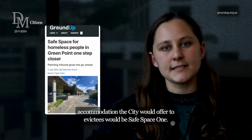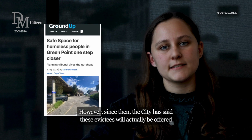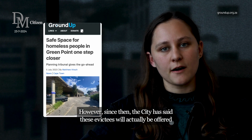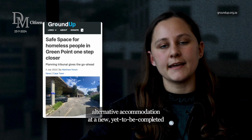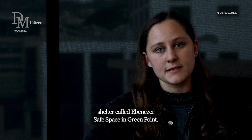At the time that the court order was handed down, it seemed that the alternative accommodation the city would offer to evictees would be Safe Space 1. However, since then, the city has said these evictees will actually be offered alternative accommodation at a new, yet-to-be-completed shelter called Ebenezer Safe Space in Greenpoint.